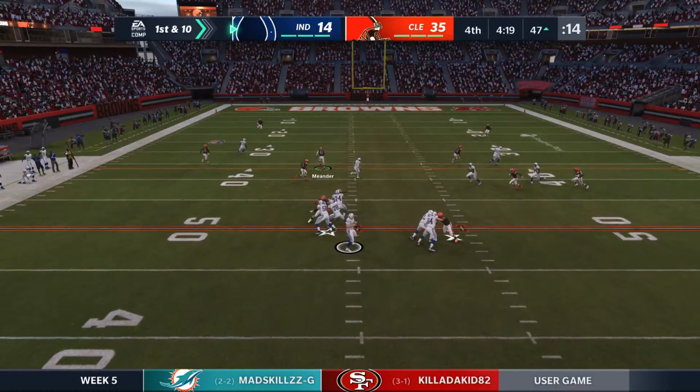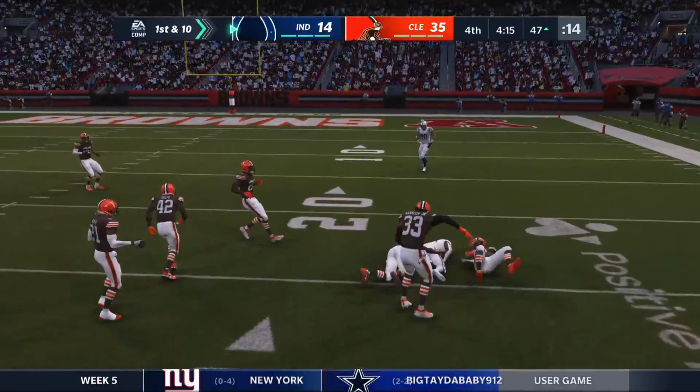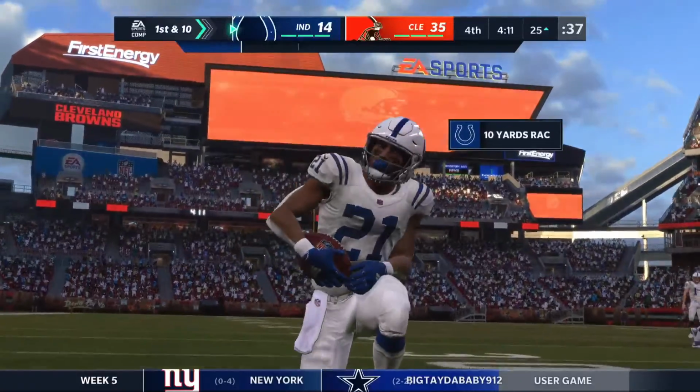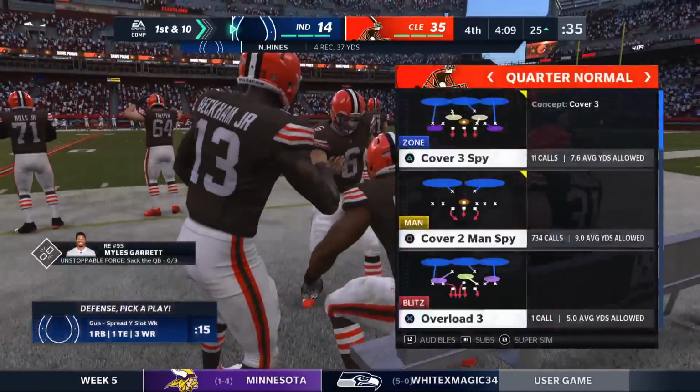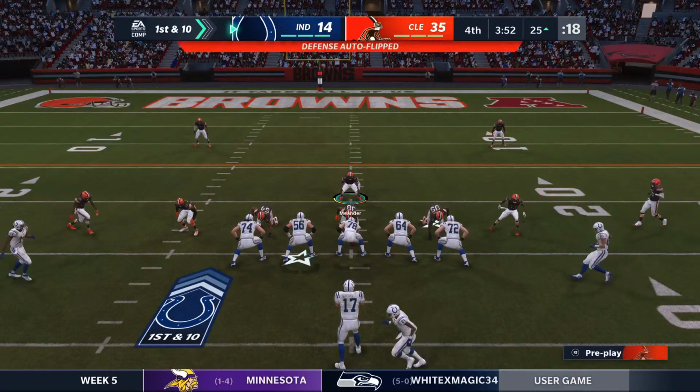First down, Rivers. They'll find Hines out of the backfield. And they're able to work this to the 25 before it's all said and done. A well-executed 22-yard gain. First down, Indianapolis.